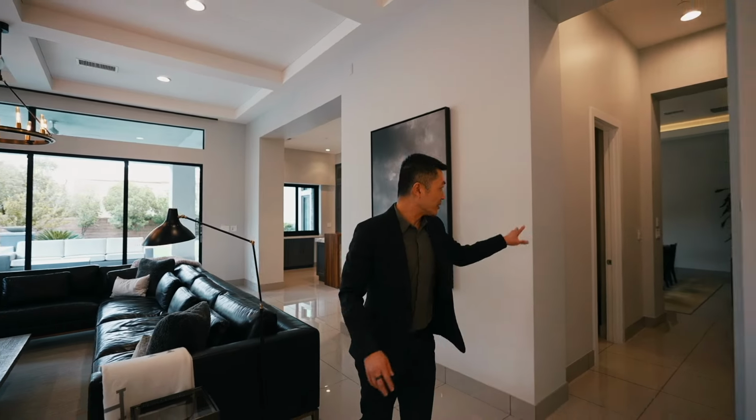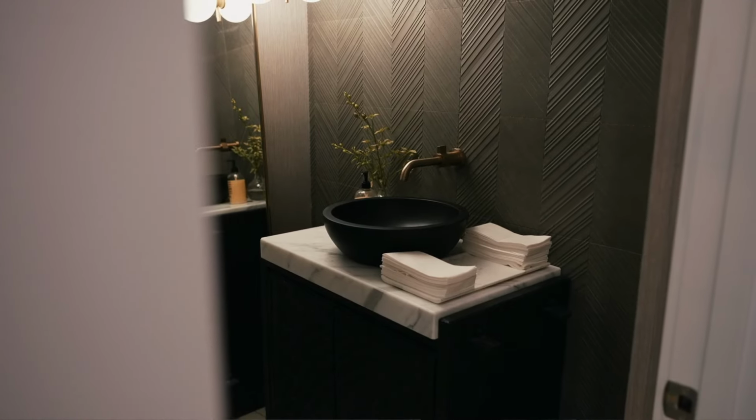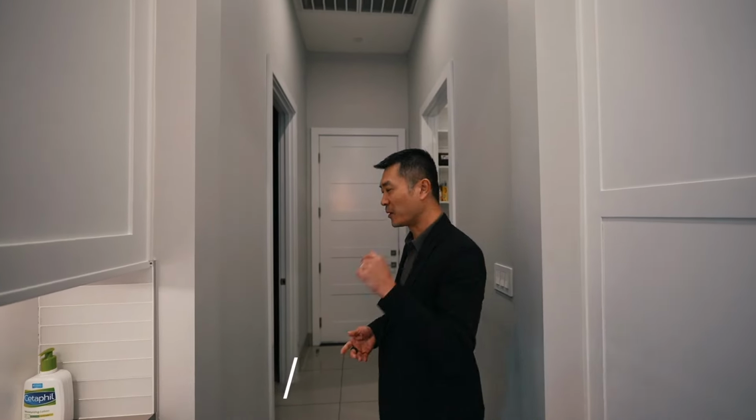All right, so now we're back out to the family room area. This little hallway, there's a powder room over there. You got another bathroom there. And now we're gonna go out to the garage. And then after that, we're going to check out that beautiful backyard. You don't wanna miss that.